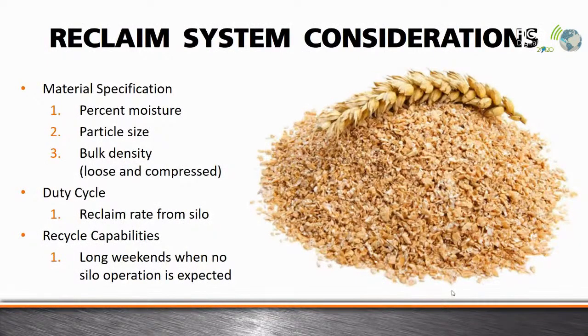Okay, reclaim system considerations. We'll always ask these questions. They're important. Percent of moisture, will it vary? Particle size, will it vary? Bulk density, loose and compressed, we talked about that earlier. Duty cycle, are we going to run 1 hour a day, 8 hours a day, or 24/7? That duty cycle needs to be identified as well.